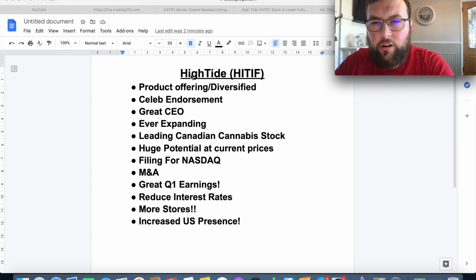The first two here are the product offerings and diversification, and celebrity endorsements. Continually, HighTide is really proving itself to be a diversified company overall, which definitely is a big factor in penny stocks to ensure they keep afloat. The product offerings and diversification, which we'll discuss more later on, is very impressive in my opinion. If you go onto their website, you can see the vast array of different products and services they offer, which will really help down the line as a long-term company and stock.